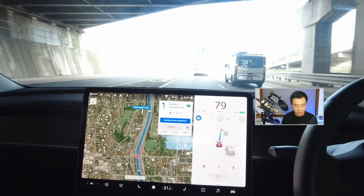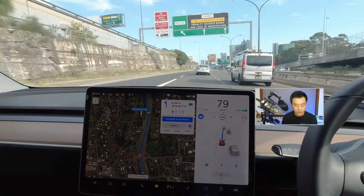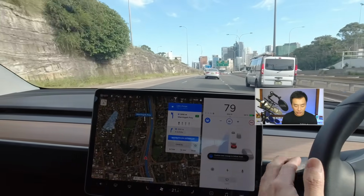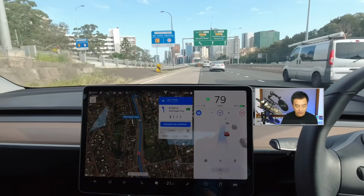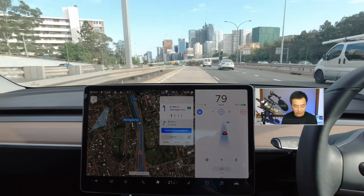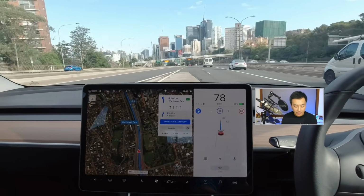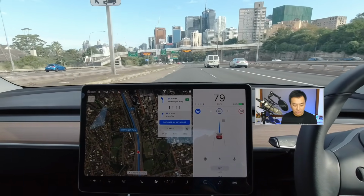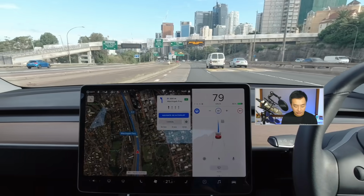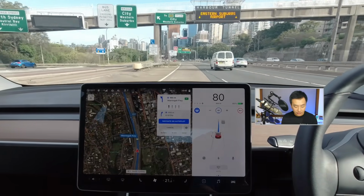So the first bit, you'll see the car wanted to merge, which I was happy to do, so I flicked the indicator stalk down. That's not too bad, but this bit is when it has to merge very quickly onto the other side of the road. And this is when the car did it by itself. I had my hands on the wheel, ready to take over, but as you'll see very shortly, this is what happens.